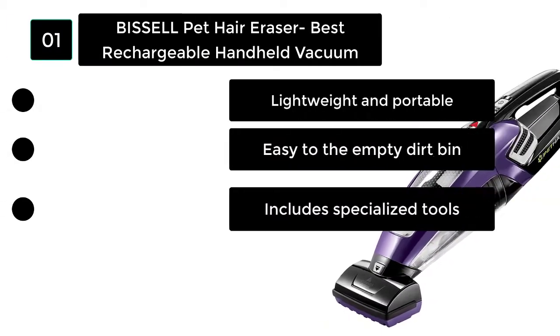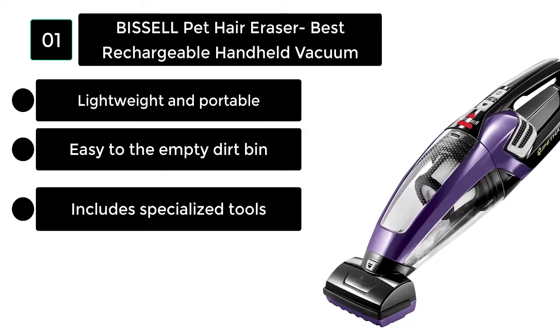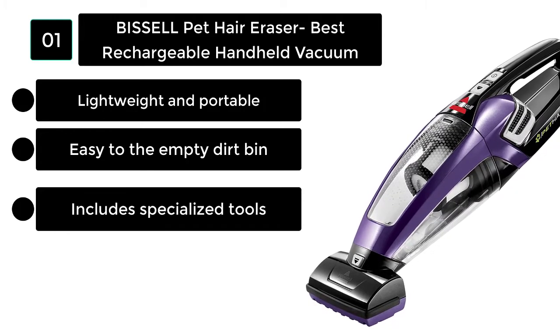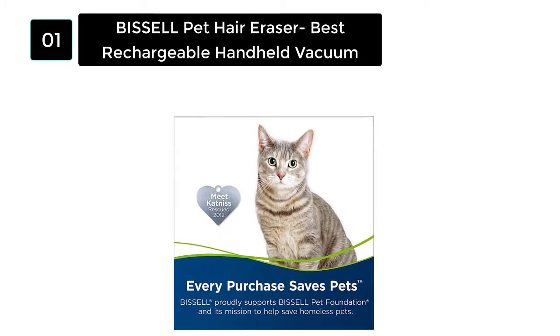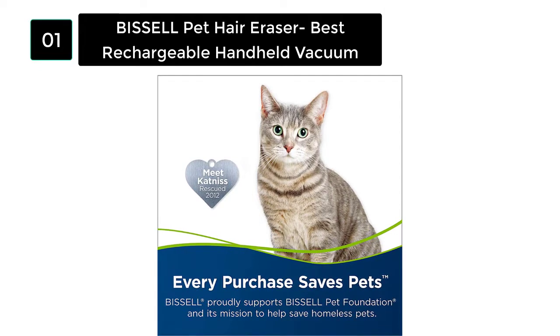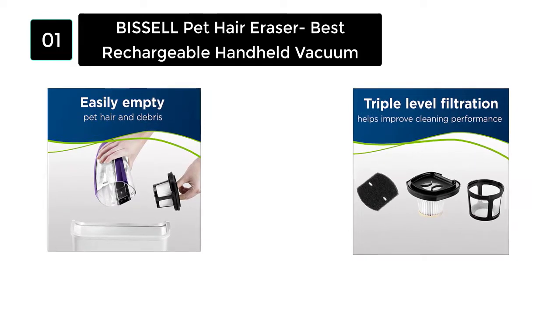Number 1. Bissell Pet Hair Eraser, Best Rechargeable Handheld Vacuum. Bissell is the industry leader for churning out cleaning equipment. Their Pet Hair Eraser sounds like the best deal from our side, because it is insanely affordable with the perfect kit of attachments which allow it to go anywhere and pick up the debris from the pet. Therefore, we choose it as the best deal for pet hair cleaning.